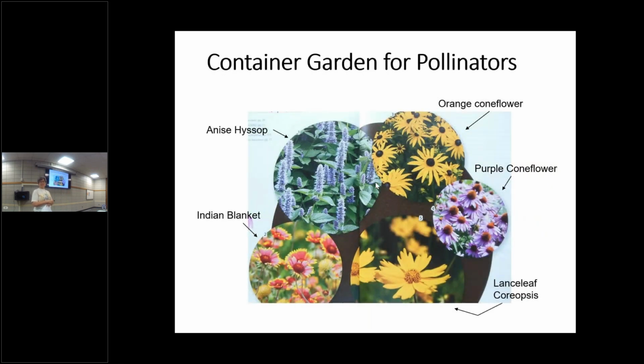And if you don't even have this much space, try a grouping of container plants. So this is 5 different plants that you can put in a cluster outside your house and try to do what you can for pollinators, even if you have very small areas. So this is Indian blanket, anise hyssop, orange coneflower, purple coneflower, and lance leaf coreopsis. And what you can see about those particular ones is the shape of the flowers. They're almost all the same, except for the hyssop.